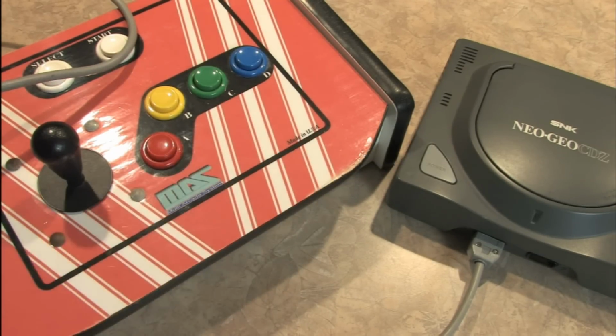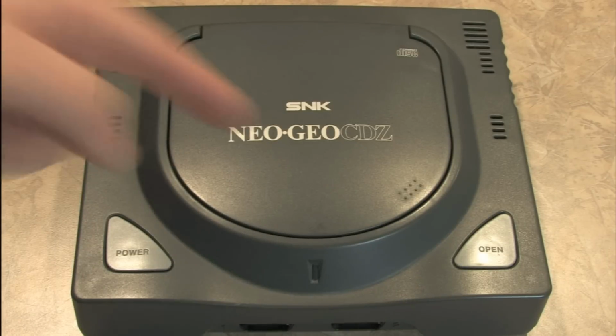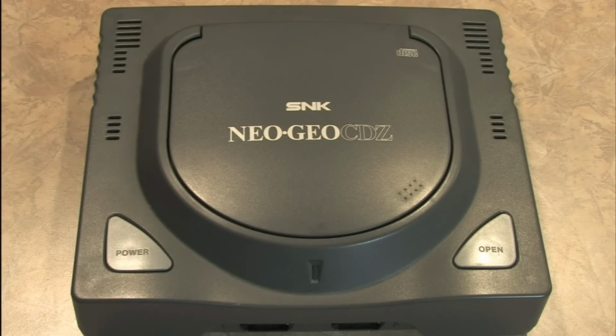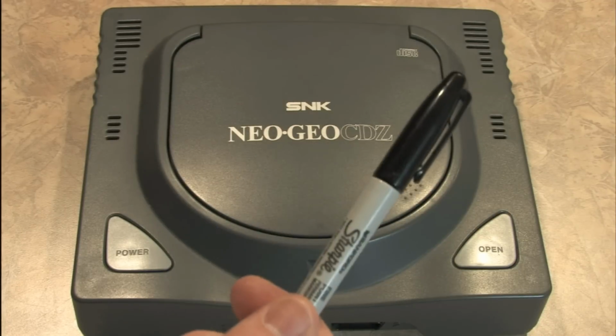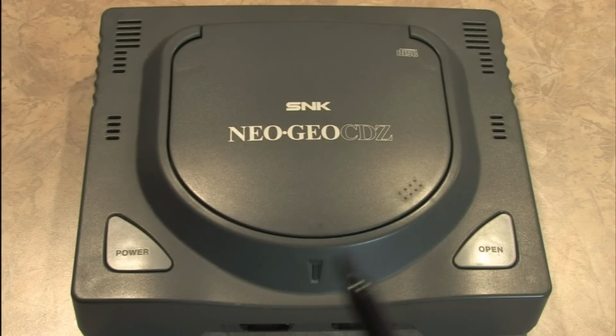I like that. And I like the Neo Geo CDZ a lot. I like faster loading times. I think it's a smaller, sleeker design, but I'm not sure if it's worth 2 times the price. That's a question you need to ask yourself. Maybe you can find one for a bargain, in which case I'd go for this one over the Neo Geo CD. But in any event, since this model was loaned to Classic Game Room by Matthew in New Jersey, I think that I need to sign it.